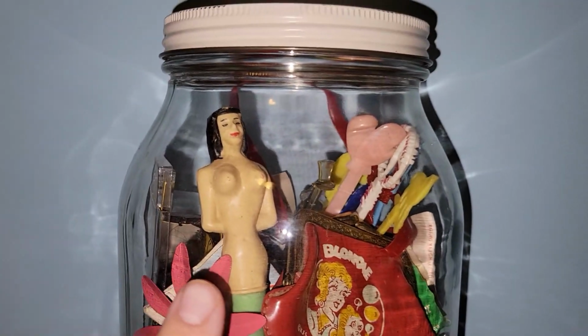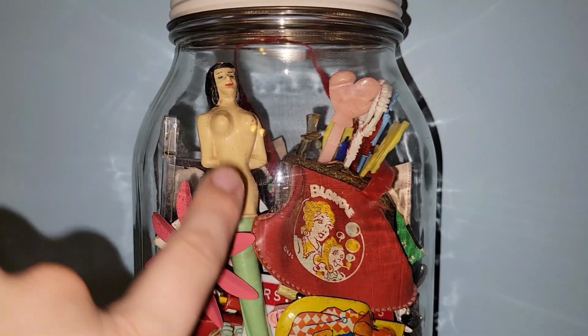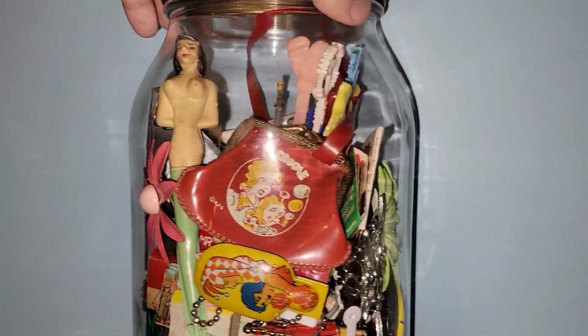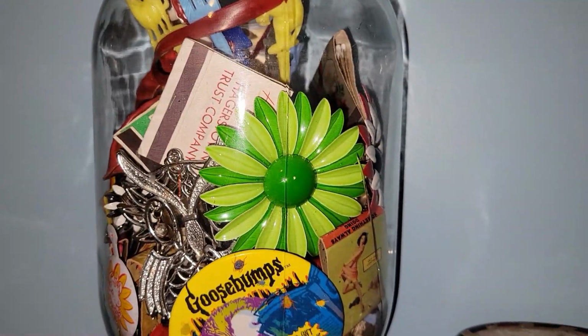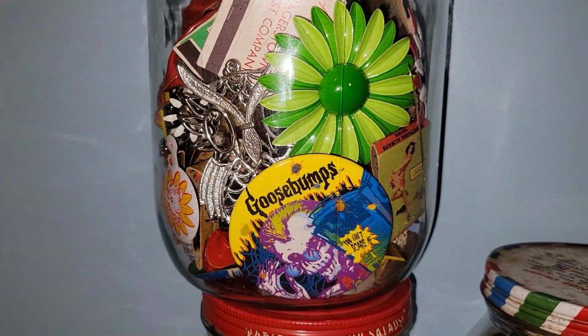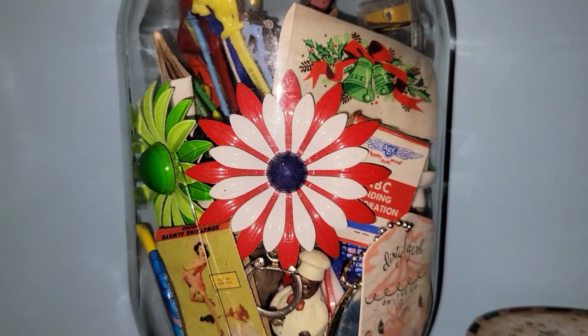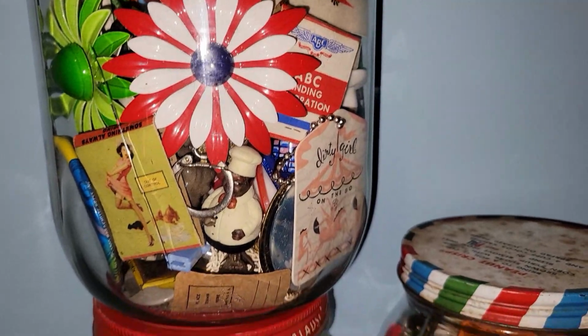If you guys remember from my haul from the Antique Marketplace of Lemoyne, I just picked up that pinup girl bobber. That's worth about $30 in itself, and I think I paid like 7 something for it. Some really cool swizzle sticks. There's another one of my flower brooches. I've got that really cool owl that looks like the fish in my other jar. And then there's another enamel flower pin. And I actually just got another one that you'll see in an upcoming haul.